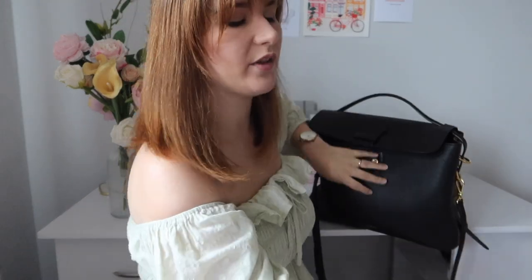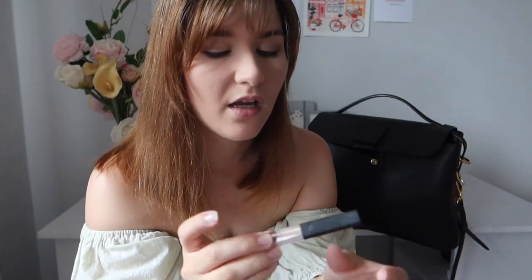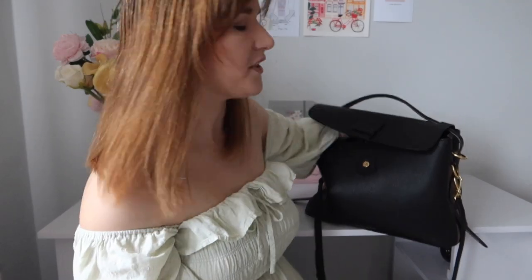And last but not least, second to last but not least, this is my NARS concealer, which I just took with me because I always have mascara running under my eyes, but I think I put enough powder on under my eyes that I was okay yesterday. I just took this with me just in case I needed to touch up, but I didn't have to touch up, which is good. I don't really like touching up my makeup while I'm out and about enjoying my day. A lot of stuff that I didn't end up using.